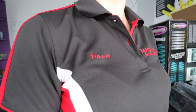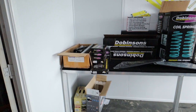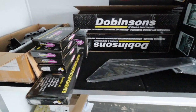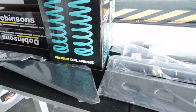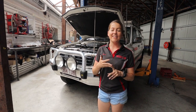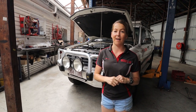Alrighty guys, so we're here at Mackay 4x4. Check out the shirt. And this is all the gear that is going to be going on the 105. We're going to be filming the whole thing, so you can see how that all goes together. We're doing a heap of other things. We've got tail shaft spacers, extended brake lines. Everything else is pretty much from Dobinsons. We're also going to be putting on a bull bar, hopefully, this time.